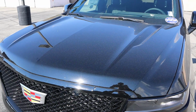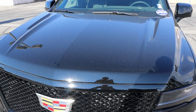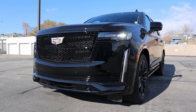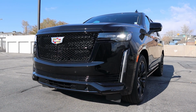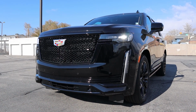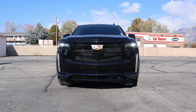Starting with the hood here on the Escalade, you've got some prominent lines on either side of the hood, and overall it has a muscular appearance. And then coming down below, this thing looks absolutely sinister. Of course you have the giant blacked out grille with the Cadillac emblem front and center, and then we have our giant daytime running light with the LED headlamps. We do have parking sensors at the bottom, and yeah, this thing just looks imposing. When you put it all together, I mean, just look at that.